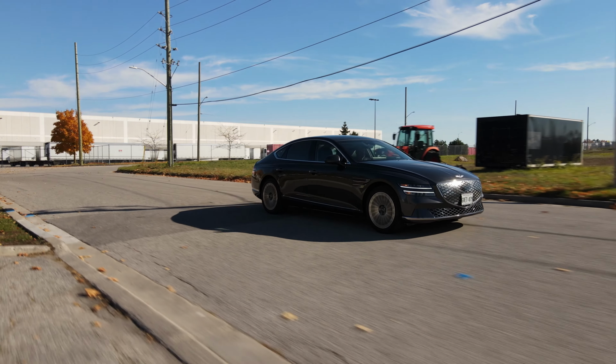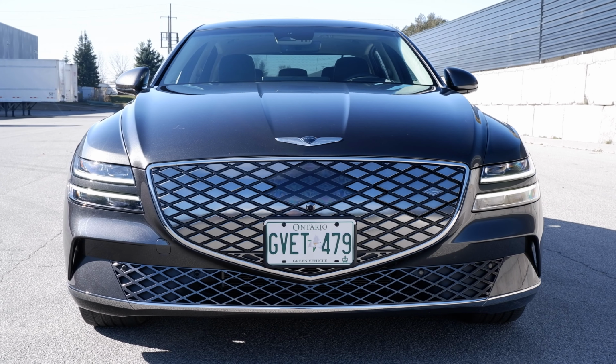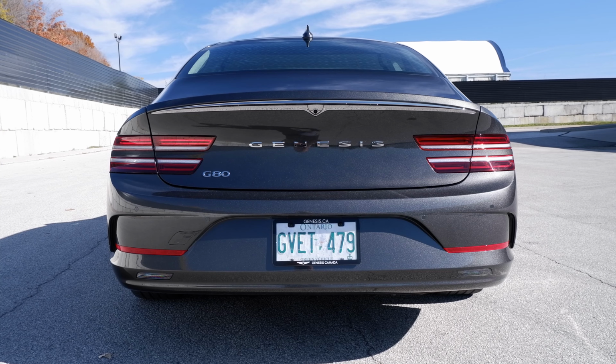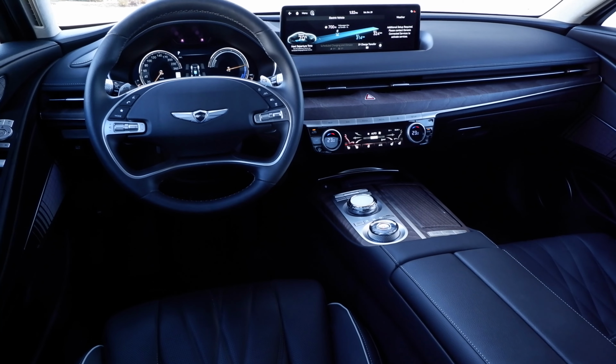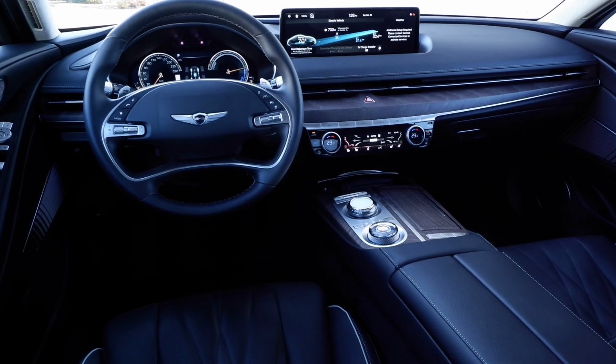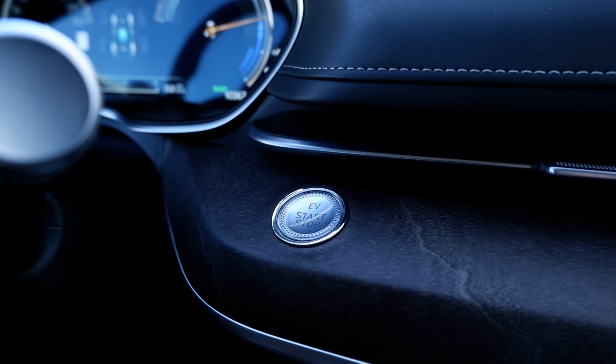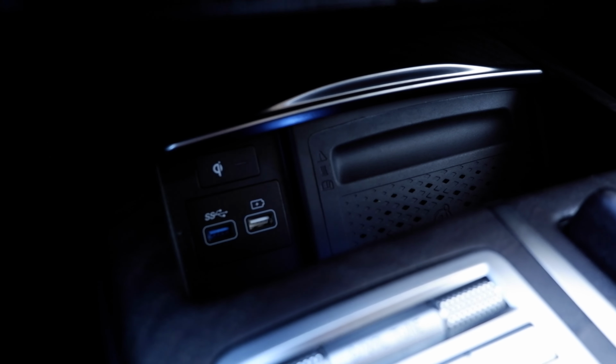The G80 is a very handsome and classy looking car. There's nothing I don't like about it from the outside. It looks sharp and serious, and I'm good with that. Inside, the looks are also amazing, and there's some really nice materials used. The design is flawless, ergonomics are reference level, and usability is beyond criticism.